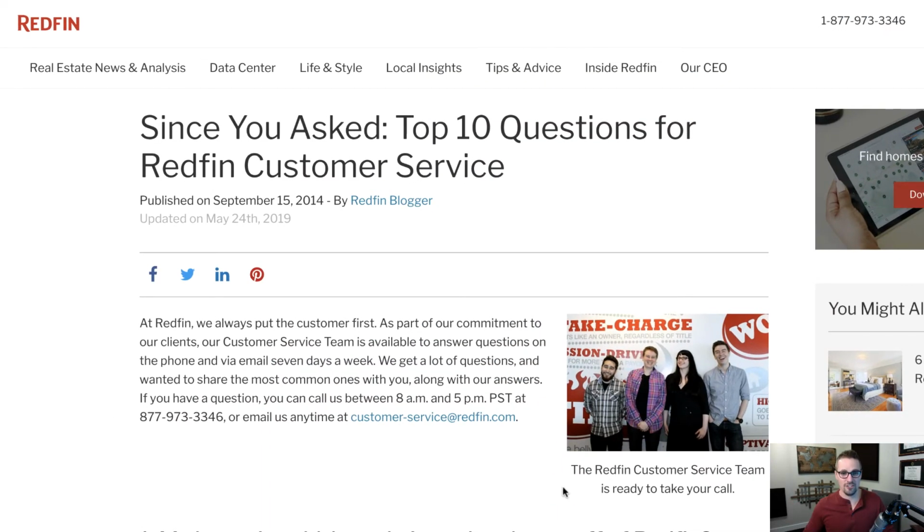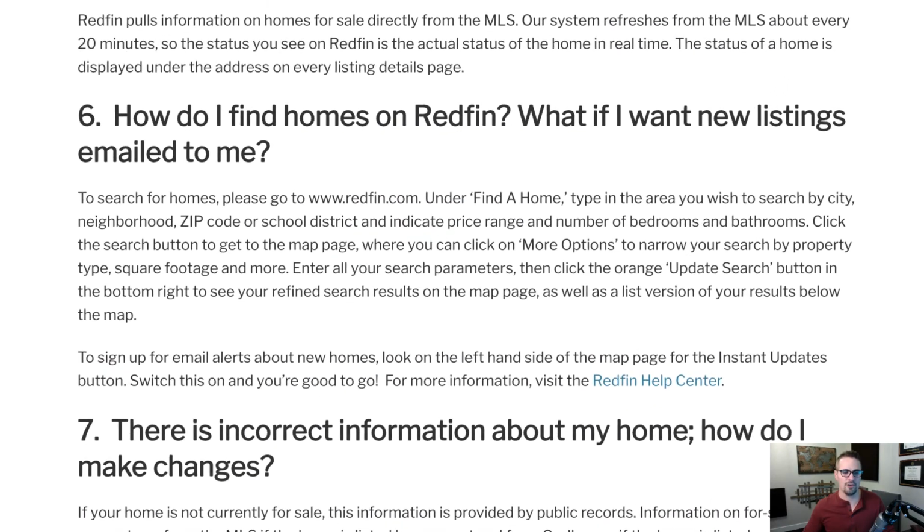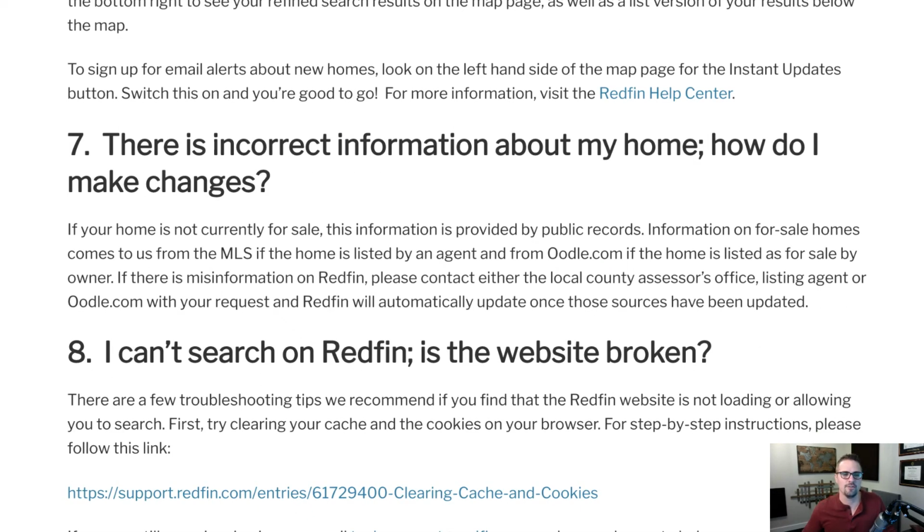And if we go over here to Redfin to investigate that claim, if we go down here to question number 7, and sure enough, just based on the answer I'm seeing to this question, it does seem to imply that indeed some of the information that Redfin displays comes to them from Oodle.com. So there you have it. I didn't make it up, folks. You can see it right there. So moving on to the next one.